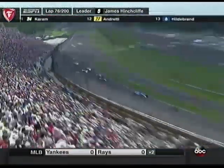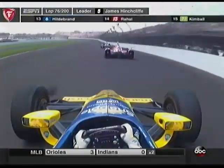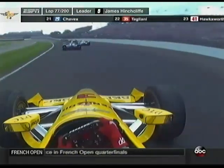Then it's Hunter-Reay. Power is right there. Townsend Bell with sparks coming out underneath. Hinchcliffe in the North Short Chute has opened up about a 7-car length advantage over Ryan Hunter-Reay. Will Power has dropped to third. Yep, the battle for third is shaping up. It's Will Power just behind him. That's the car of Townsend Bell into turn one. Townsend Bell will make the pass. He's got it up around Will Power, but still out front is Hinchcliffe.